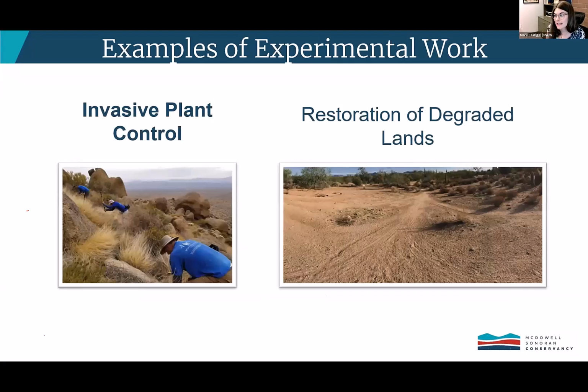So you've heard from Jesse and Helen about our experimental work with bats and arthropods, and also from Bradley about the butterfly work and results on that. And for this presentation, we're going to be using examples from our invasive plant projects and restoration to show how our experimental work contributes to the preserve management and to see how it fits within the adaptive management framework that we've been talking about today.